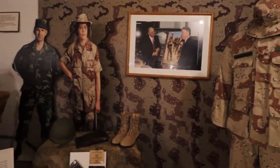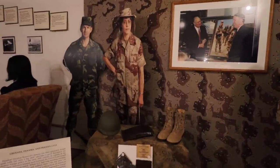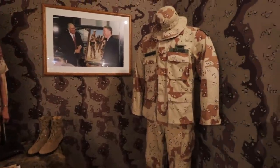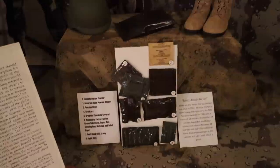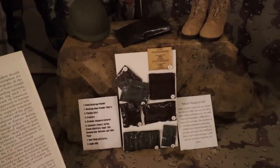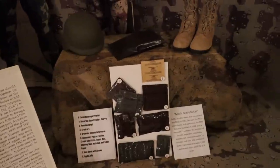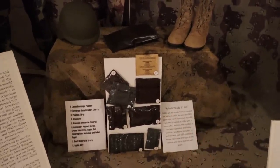Now, through each conflict, the camo that they use actually changes to reflect the area that they are in. So you'll notice that these are like the sand tan, and there are some very interesting pieces in this display. Like right here, we have the MREs, or the meals ready to eat. Now, over to the side, it actually tells you what each one of these packages are. And you'll notice that it is a cocoa beverage powder and a cherry base powder, peaches that were dried, crackers, brownies, all sorts of things that would get your calorie intake for the day.